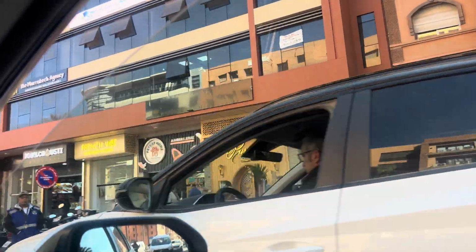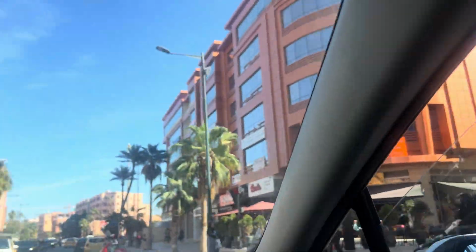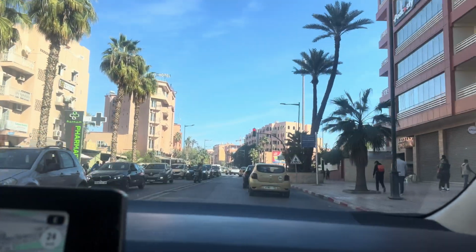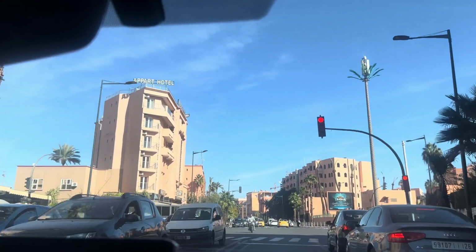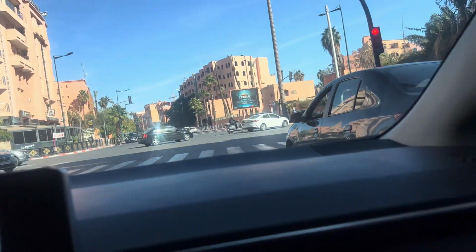Let me tell you a few things about Marrakech and what you can and cannot do. Firstly, let's talk about Marrakech in general, the enchanting red city of Morocco. Marrakech is a sensory feast, a vibrant and captivating city that seamlessly blends ancient traditions with modern charm.